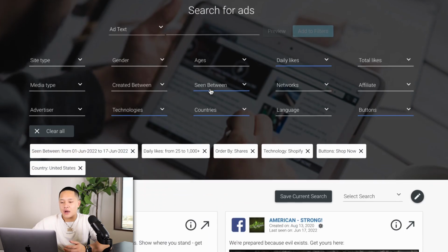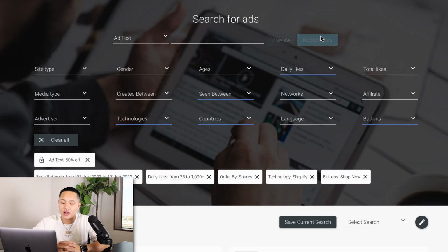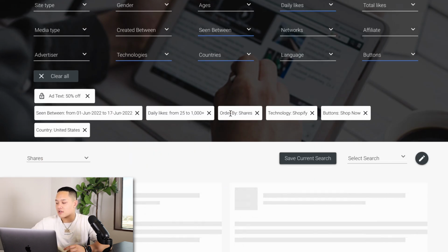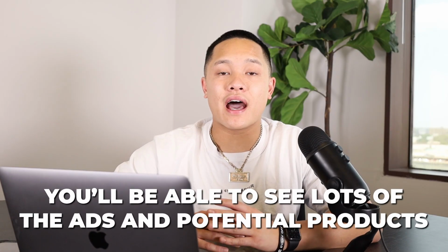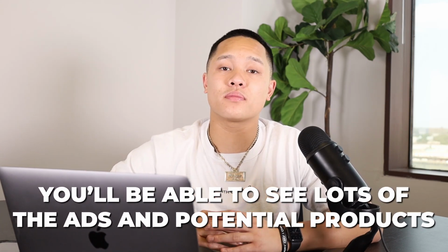Now there are multiple different things you could do with this. Like I was saying, you could do these searches with certain keywords such as 50% off and see what kind of filters up from there. There's so many different keywords that will pop up different results for you based on those hot keywords. From using these keywords, you'll be able to see a lot of the dropshipping ads, and if you keep scrolling, you'll definitely find another potential product.